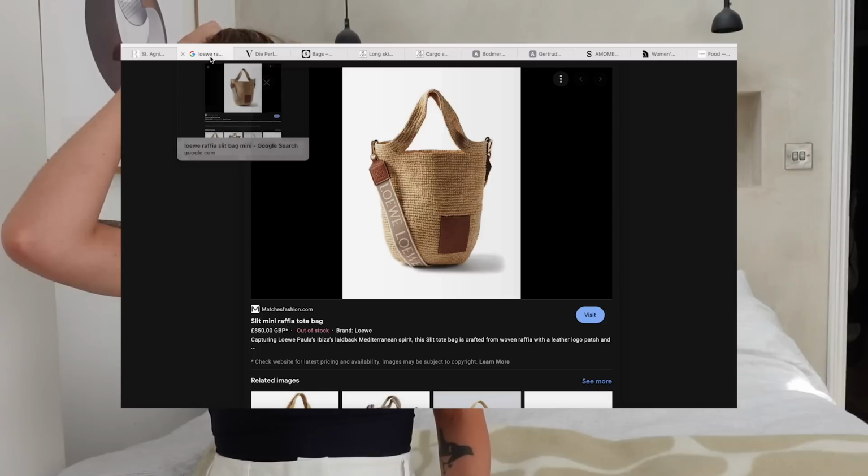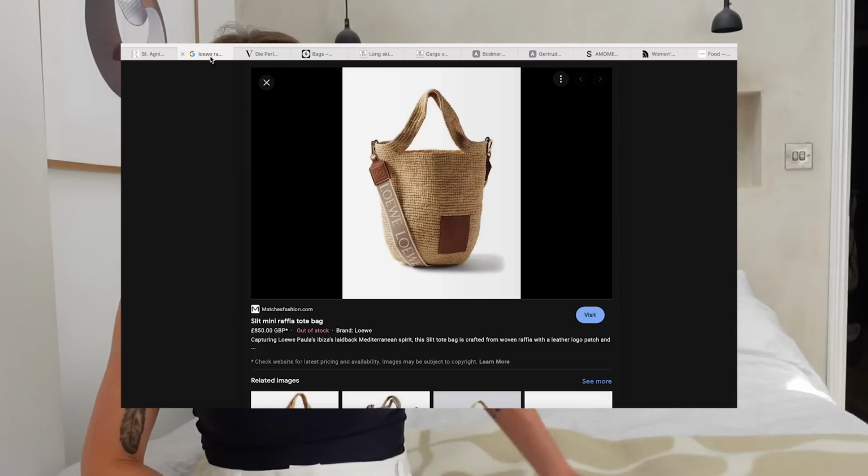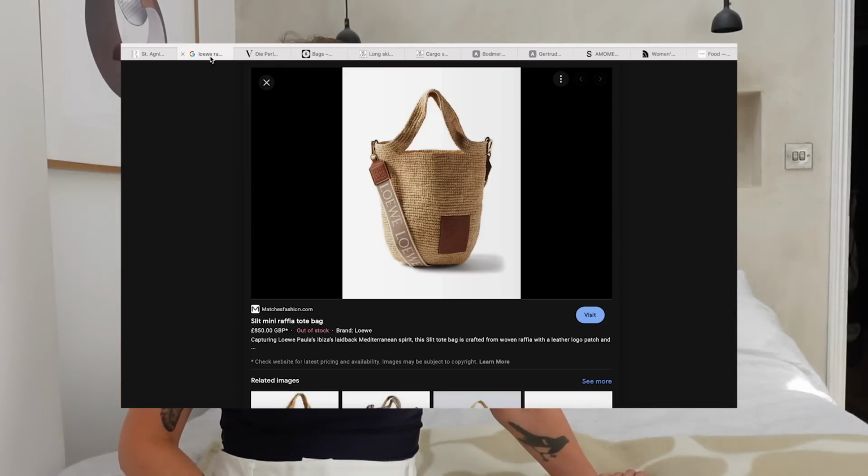When we were in Spain, when we were in Cadaqués, we went to this really nice shop that stocked a lot of Loewe, and I saw this bag and I fell in love with it. But I think it was a case of, you know, when you're on holiday and you're just a bit like, ooh, and I was like, oh my gosh, it would be perfect. But in hindsight, that strap is too logo heavy for me.